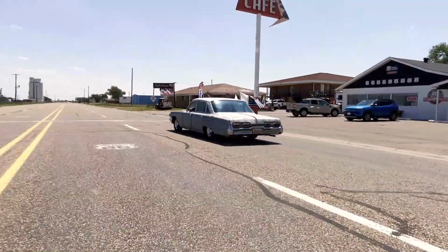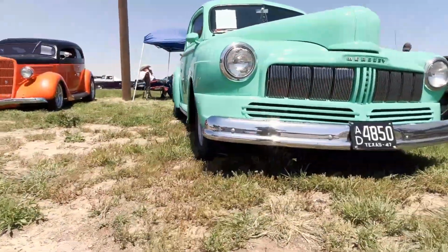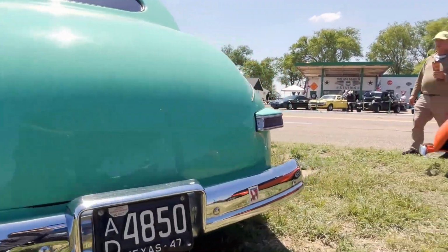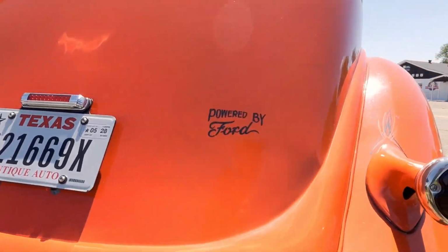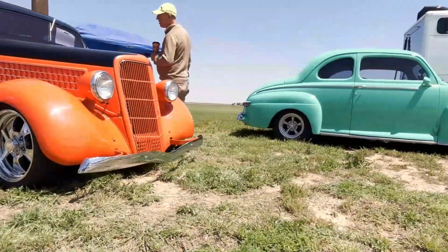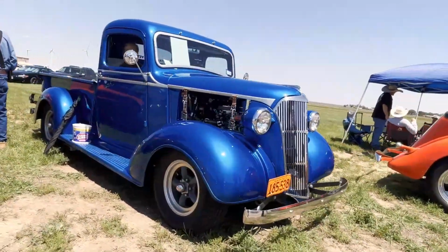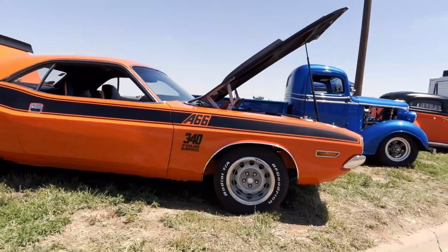Lots of travelers coming to check out the midpoint, and they were quite entertained with the fact that a car show was going on too. Beautiful Mercury. Saw this ride on my drive in. Another beautiful Ford. So well done. Sweet truck, and this one would later be an award winner.